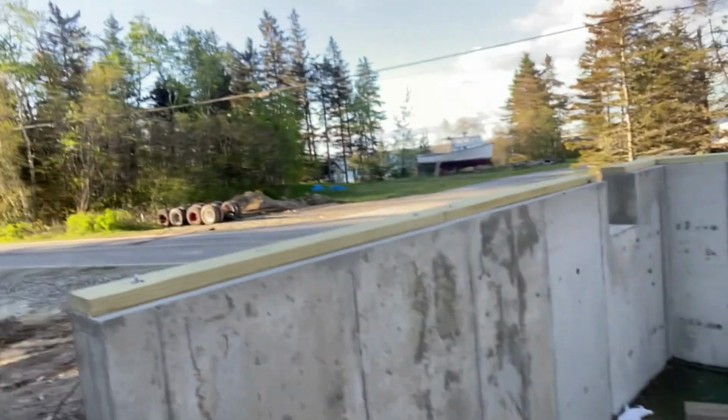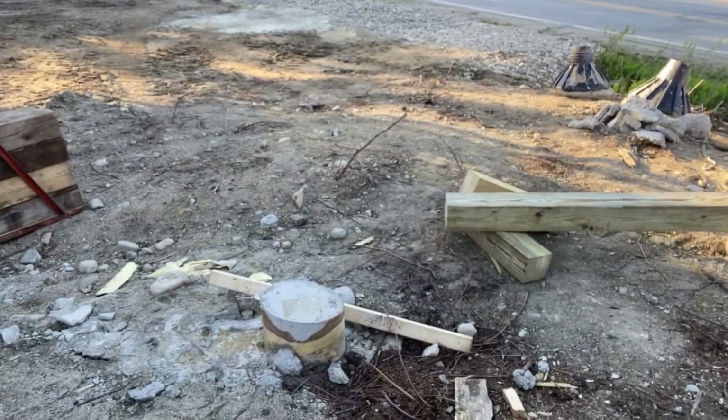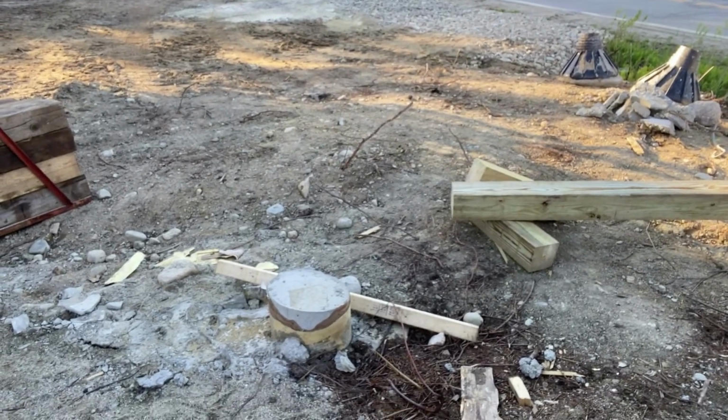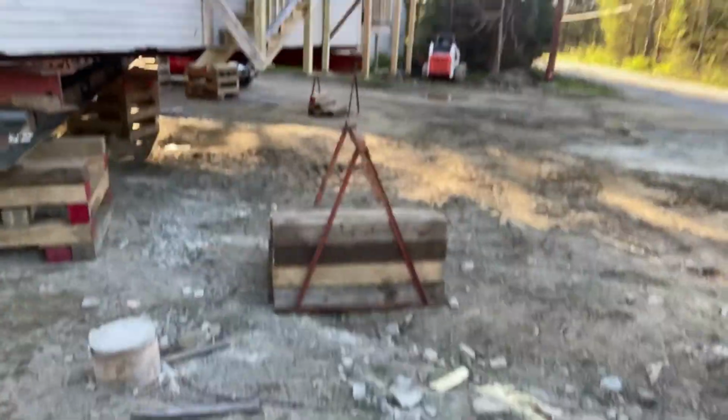And then today I'll have to start to affix the brackets for the posts for the porch. I've got those all cut. Get those brackets drilled and ready to go.